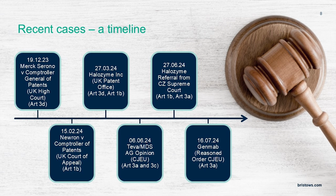This active ingredient has been the subject of an MA before, in the 1990s and 2000s, for a use in hairy cell leukemia. As such, and following the CJEU's decision in Santen, the most recent marketing authorization was not the first authorization to place the product on the market, and the application for the SPC, as well as the appeal of the Patent Office's decision, was rejected by the judge. Merck have further appealed this decision, and it will be heard by the Court of Appeal in December 2024.